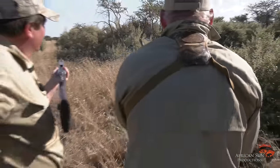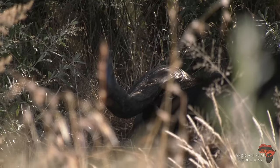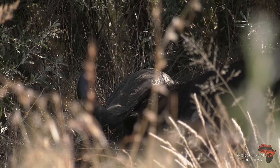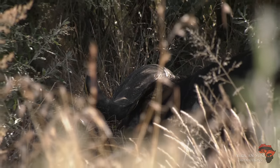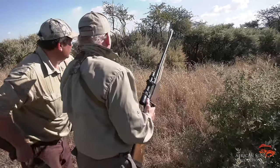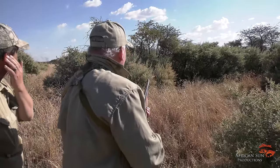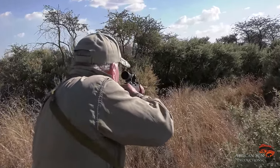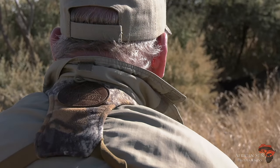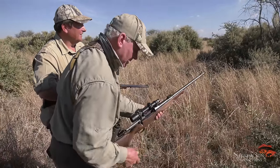Reload again. Here you can put this bullet in. Okay, here you can see the back of the shoulder. Yeah. Give him one, right behind that point. Yeah. That's it. All right. Do it. Man, these animals are tough.